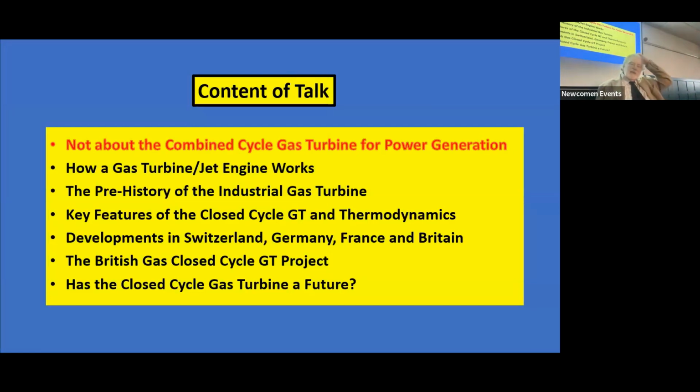Well, this is not about the combined cycle. People confuse the closed cycle with the combined cycle for power generation, but I was persuaded to say something about the combined cycle gas turbine for power generation because it is very, very important. When the wind isn't blowing, it'll provide up to about 60% of the electrical energy needed in the country. And it's a very flexible system. This week, they virtually shut all the combined cycle plants off because there was a lot of wind blowing. So I'll say a little bit about that.